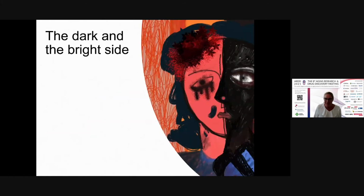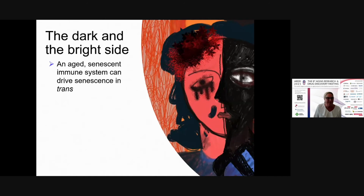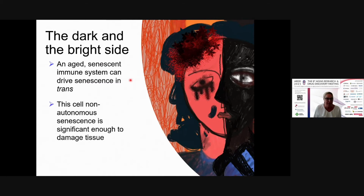So the dark and the bright side of all of this is an aged senescent immune system does drive senescence in trans, and it does so very potently. This is a cell non-autonomous mechanism, and it's sufficient to cause a lot of tissue damage. So I think this really gives us room to think about targeting senescent immune cells with senolytics. I think they'd be an awesome target.